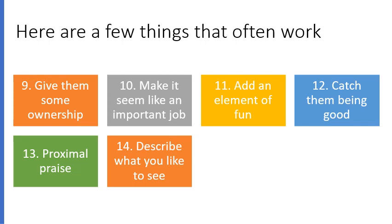And linked to that is describing what you like to see. For some children, they might not realize that they're not sitting up in class, so it might be important to describe exactly what sitting up looks like. It might even be important for me to model it for them. And that can be applied to anything. When you're saying what they're doing well, describe it back to them so they can really get a picture of what you're seeing and what you like to see.